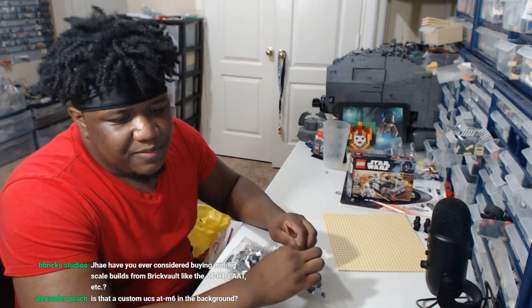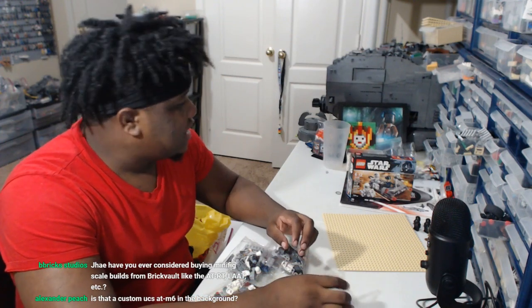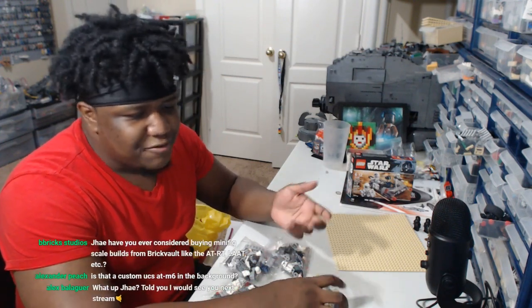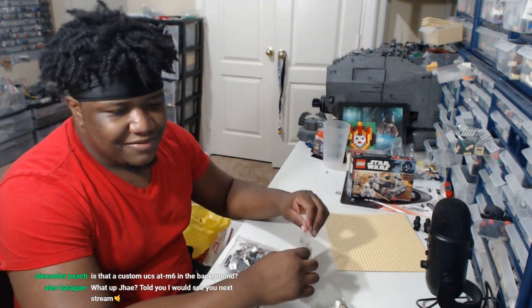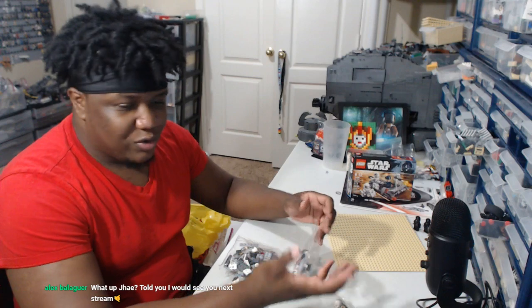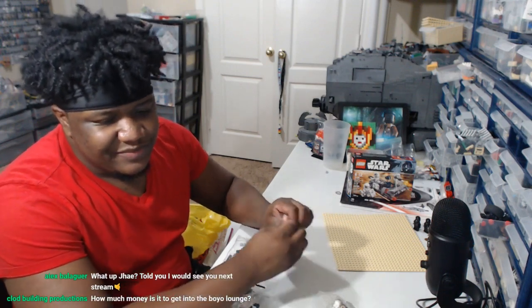Jay, have you ever considered buying minifig scale builds from Brick Vault like the AT-RT, LAAT, etc.? I mean, I have. I have Enthert's Naboo Starfighter. I have Jarek's TIE Fighter. I have the normal, I have the Special Forces, like the First Order ones and the Imperial ones.